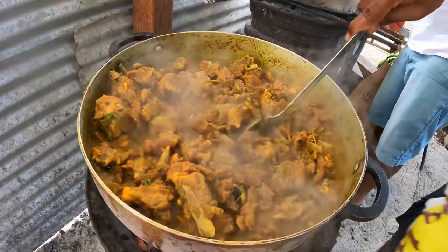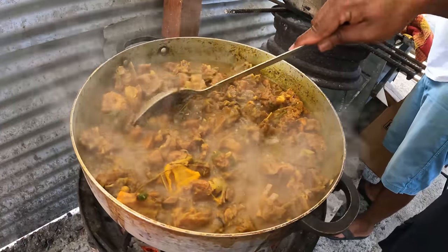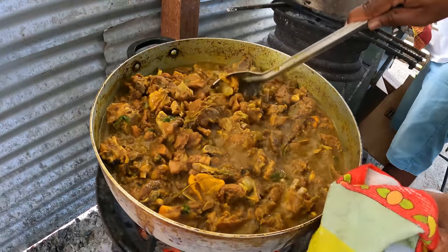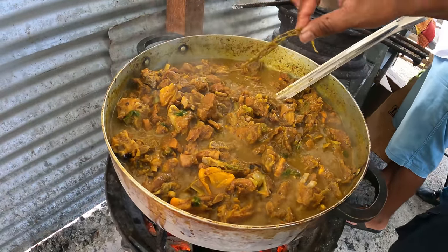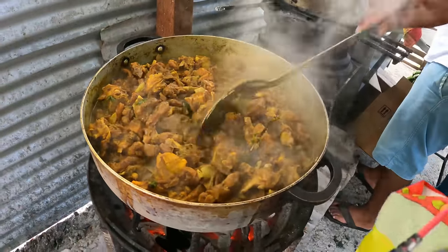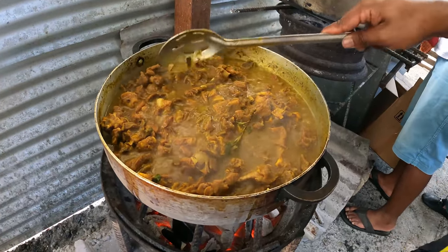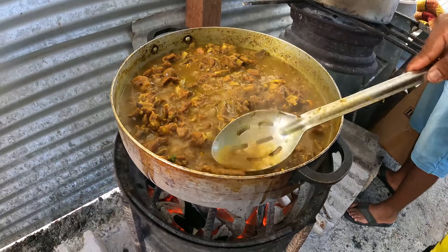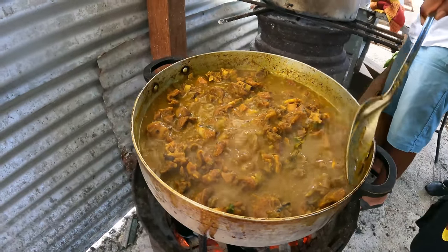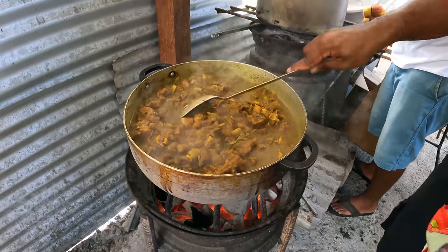That's high heat. Hot. Hot. Left that, make that circle. Done, yeah. Done right this one. Tender that and good. Good colour. Gravy look nice. Yeah. Ready. Ready.